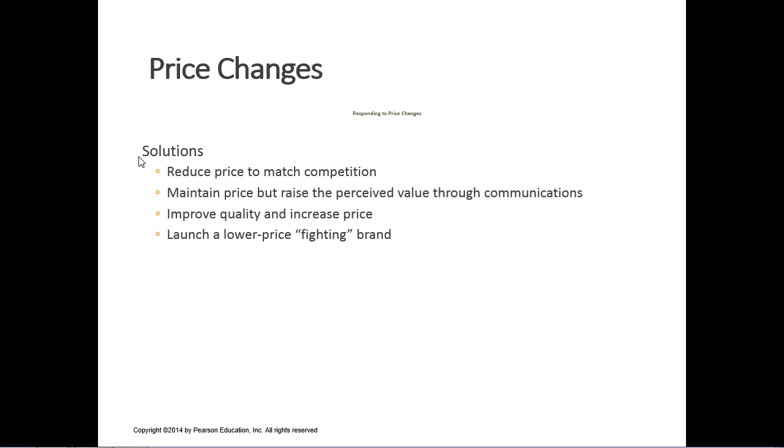You have the promotions P, communications P, working in concert with the pricing strategy. You can do something to improve the quality if you increase the price. Sometimes that might be something very simple like adding an active ingredient, putting something on the labeling that says new and improved, something that communicates that they're getting more to justify the higher price.